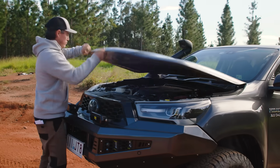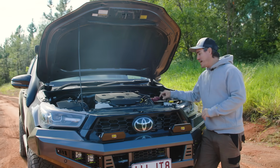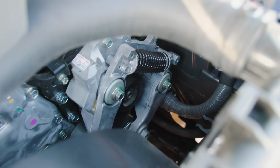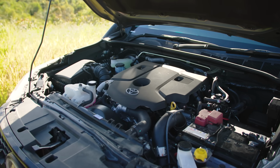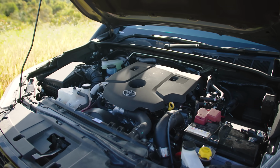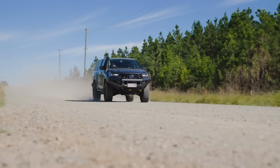As soon as you open the bonnet of the new Hilux, you'll notice that the alternator's been replaced with this 48 volt generator motor, and it's got a DC-DC converter to run all the 12 volt accessories. Now, the whole benefit of having such a system is that it will reduce the amount of emissions created by the vehicle and also save a lot of fuel.